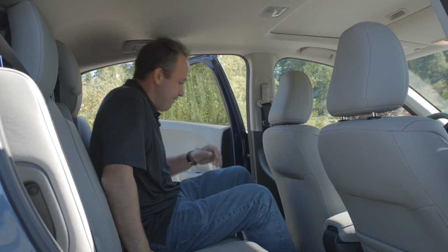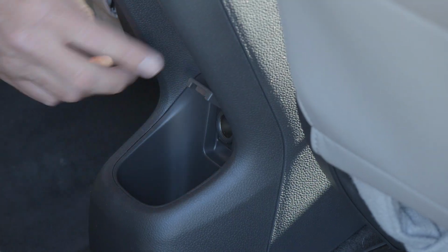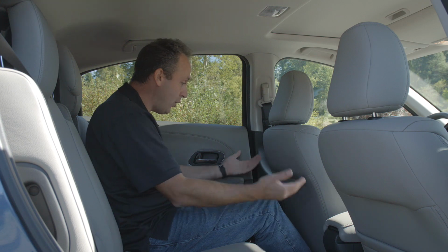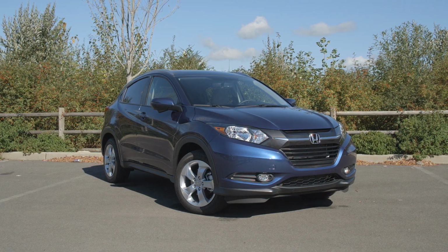In the back seat, there's a lot of room here. Close the door, I got my own power window in the back and a power outlet down there. There's no elbow rest, but this is actually really comfy, and I can't get over how much room is in front of my knees. I mean, that's like 6 inches in front of my knees in a car this small.